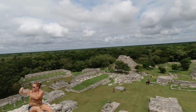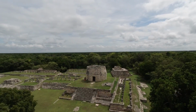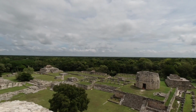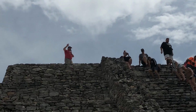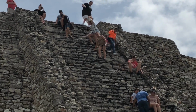If you'd like a picture, I can take a picture for you. Sure. There's Paul, they're waving at us. She should be turned around to see where she's putting her feet though. Here he comes. Come down.